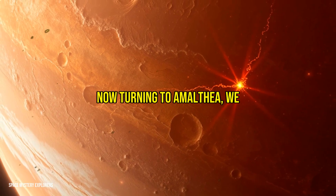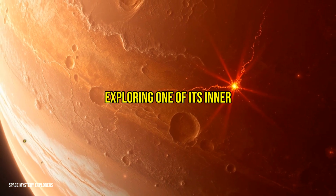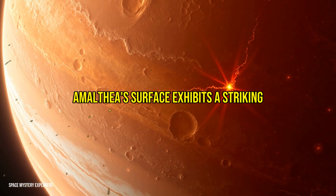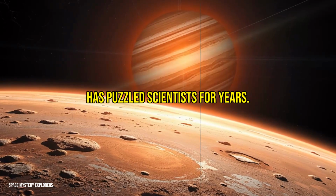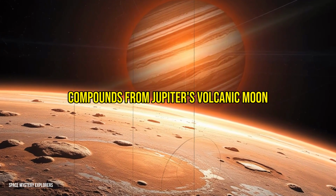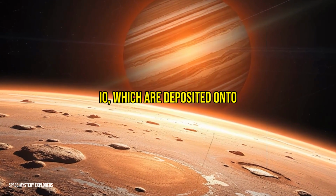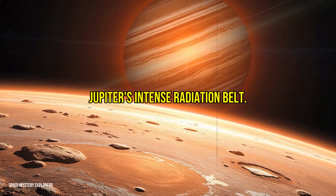Now turning to Amalthea, we find ourselves back at Jupiter, exploring one of its inner moons that stands out with its peculiar characteristics. Amalthea's surface exhibits a striking reddish hue, a feature that has puzzled scientists for years. This coloration is believed to be the result of sulfur compounds from Jupiter's volcanic moon Io, which are deposited onto Amalthea as it orbits within Jupiter's intense radiation belt.